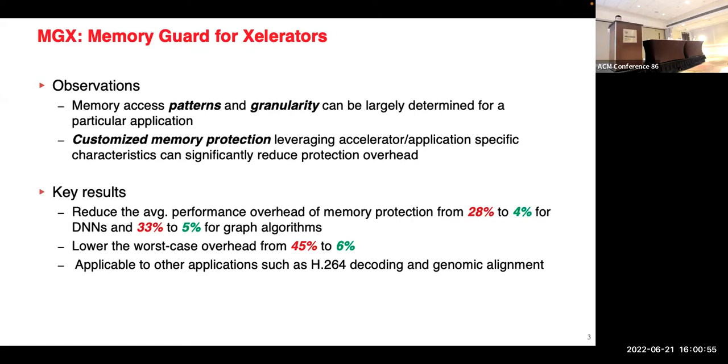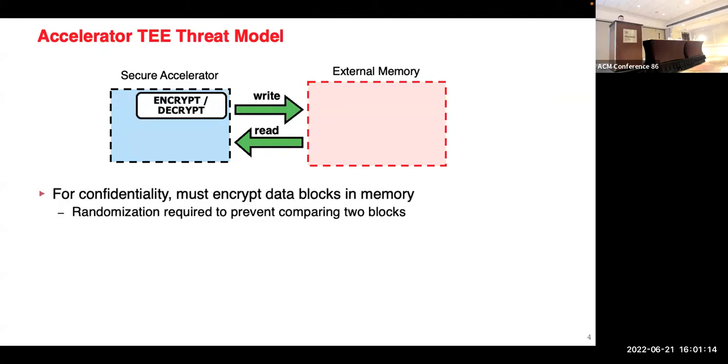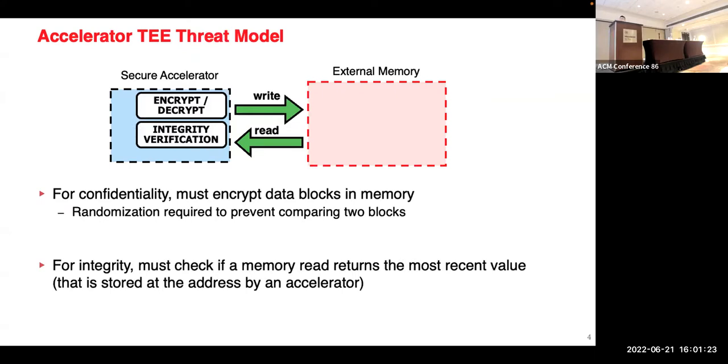In our accelerator TEE threat model, we assume that there is a secure accelerator which is trusted and cannot be probed or tampered with. There's an untrusted external memory, and this accelerator is going to read and write data from and to the external memory. For confidentiality, the secure accelerator must write encrypted data to the external memory. And for integrity, it must check that a memory read returns the most recent value that was previously written by the secure accelerator.